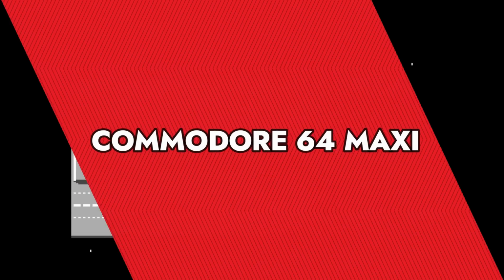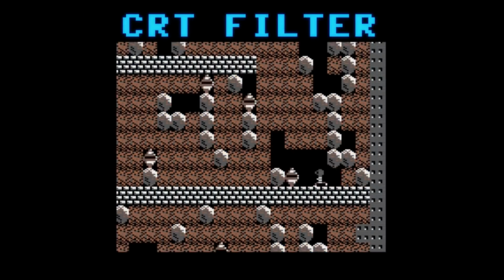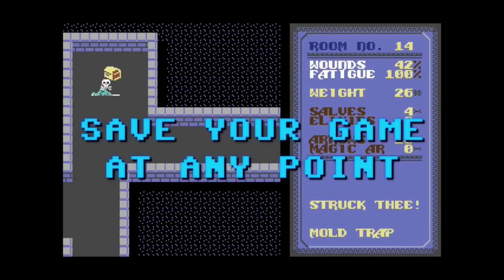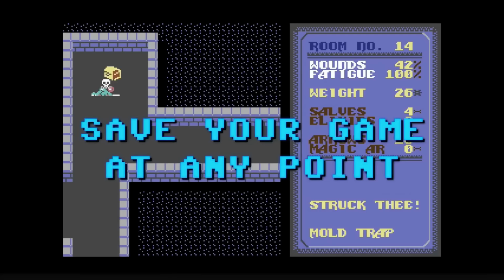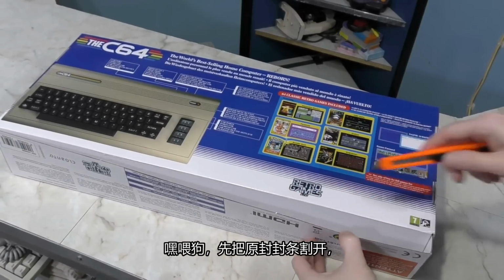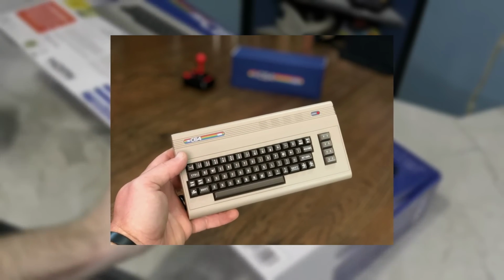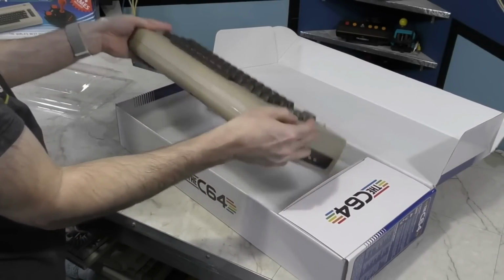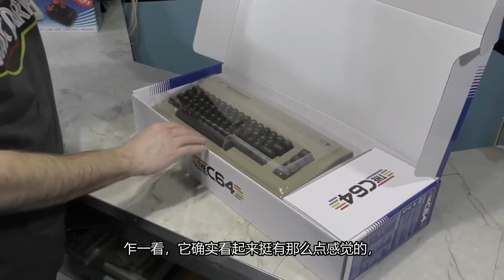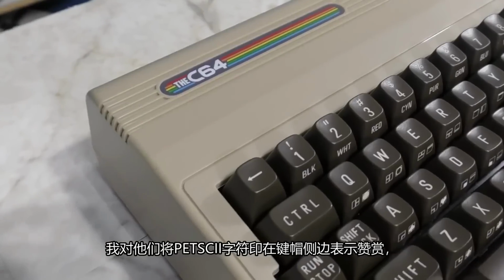Commodore 64 Maxi. Also known as the C64, a full-size tribute to the legendary Commodore 64 that ruled the home computing scene in the 80s. If you're a fan of retro computing, this console is a must-see. Unlike its predecessor, the C64 Mini, which was a compact version with a non-functional keyboard, the C64 Maxi brings back the full-size keyboard experience, making it feel like a genuine blast from the past.